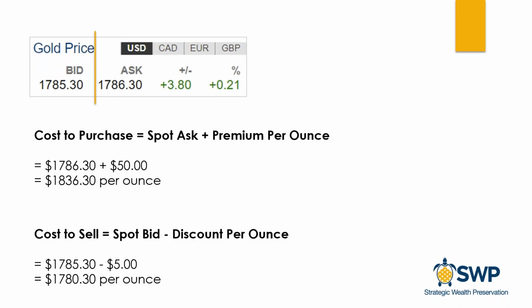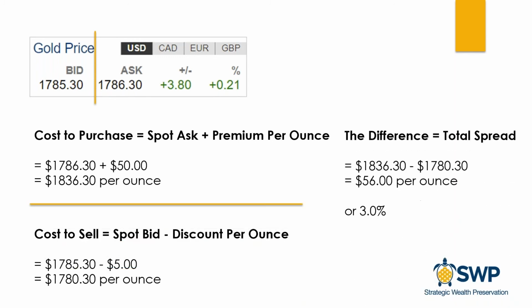And then when you're selling, we would use the bid price. So we're bidding on the product. The precious metal dealer is bidding on the product from the client. So in this example, bidding $1,785 minus a $5 discount per ounce, so just under the spot price, the total amount of money they would get back from the dealer is $1,780. So if you bought that coin or that bar today, and then sold it immediately, you'd be looking at a total spread. And this is what investors need to understand, a total spread of $56 or about 3% per ounce.